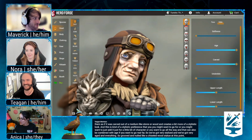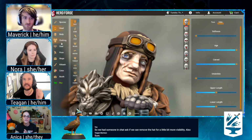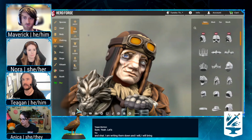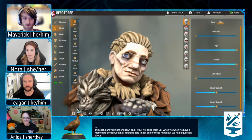We had someone in chat ask if we can remove the hat for a little bit more visibility. Sure. Also, other people are asking questions in chat, I'm writing them down, and I will bring them up when we have a moment to. Actually, I think I might be able to ask one of those right now. We had a question about does the age slider work on faces that don't have skin, like skeleton and robot heads?